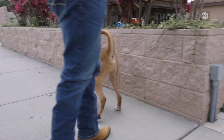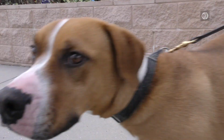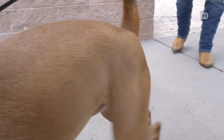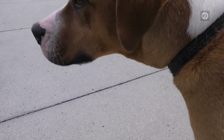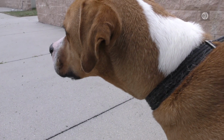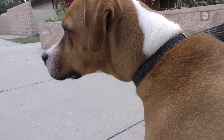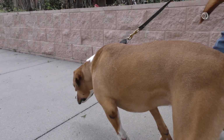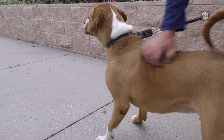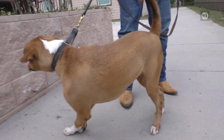A lot of the other staff members have a hard time with him. He just needs to be out. He's gonna pull a little bit. Just relax. Let him take you around the yard until he gets comfortable with you, and then you shouldn't have too much more of a problem. He just wants to be a part of somebody. Oh, bud. Oh, that's a good boy.